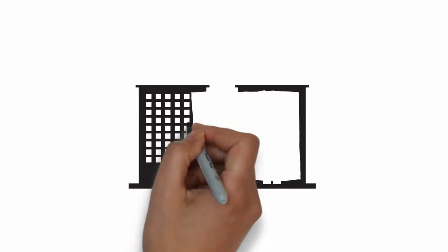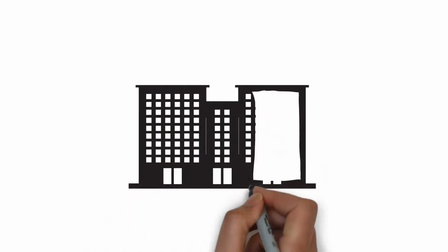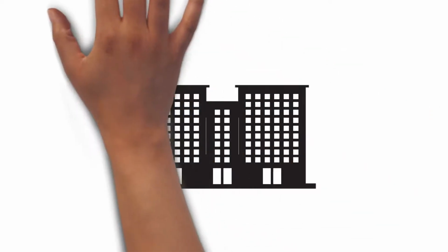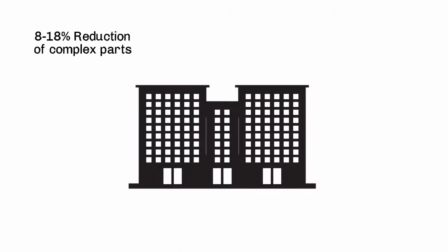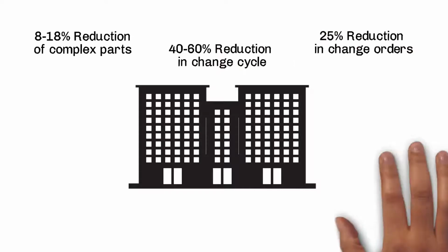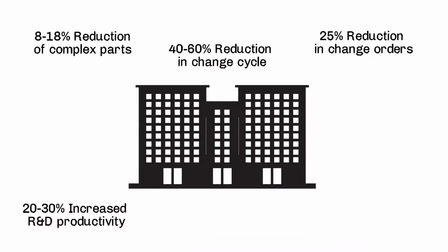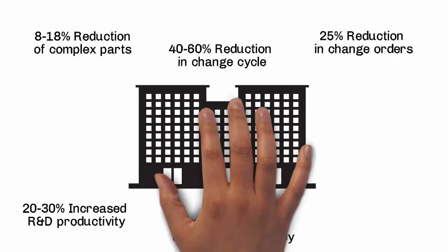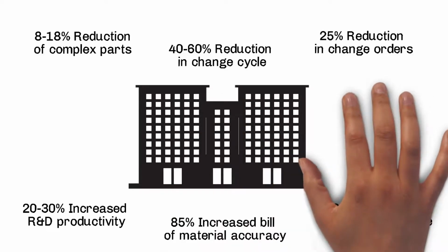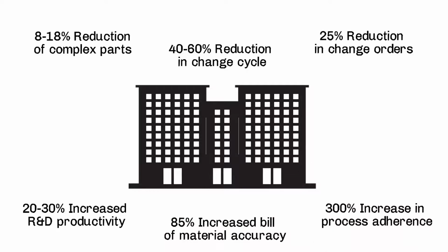A case study of a $100 billion company showed these gains through proper deployment. 8 to 18% reduction of complex parts, 40 to 60% reduction in change cycle, 25% reduction in change orders, 20 to 30% increased R&D productivity, 85% increased bill of material accuracy, 300% increase in process adherence.